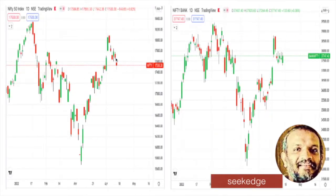So here we have a gap down on the Nifty. Nothing much happened on the Banknifty, except that it had a dip, but it recovered smartly, right? There is a gap that is formed, which could act as resistance on the journey back on the upside for the Nifty. Right, so that's a hammer pattern.